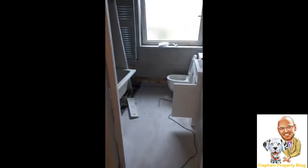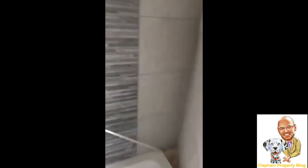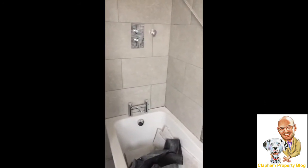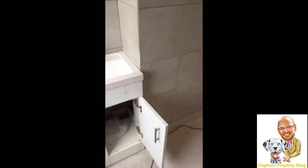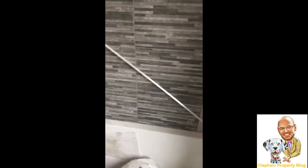So, just having a quick look around here for the last room, which is the bathroom. You can see my trademark grey sort of tiling, because grey is the in colour at the moment. I may live to regret that in 5 or 10 years time when it all goes out of fashion, but there you go. Same sort of taps and stuff that I regularly do, and you can see my builder's already built in the vanity unit and the toilet and what have you. All really nicely finished. I'm very pleased with the progress here.